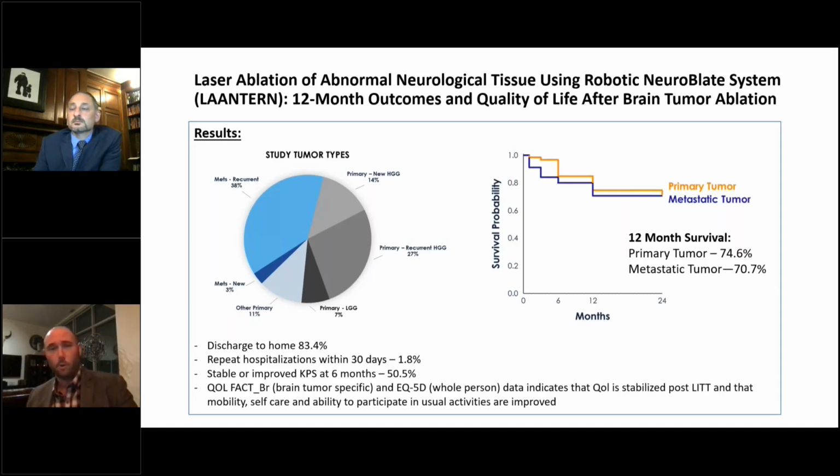Basically, people mostly go home overwhelmingly. They tend to go home in approximately a day. I think the mean in the study, the average, was about 32 hours, and that accounts for early usage when people used to keep these people longer. Again, we have same-day discharges now. 30-day readmissions, 1.8%. That's really low. Stable or improved KPS, more than half. And the same is true for quality of life measures.